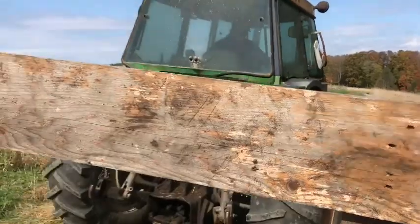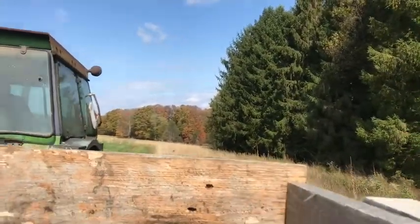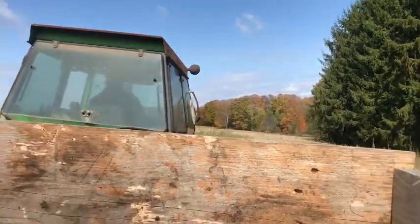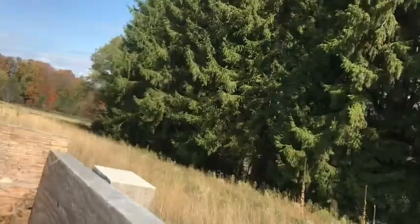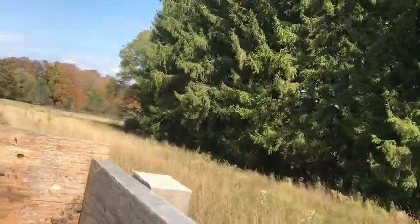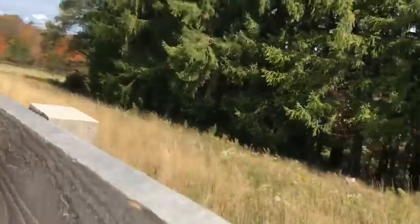Real quick, let's talk a little about the tractor. The tractor is about 34 years old, and it's our main tractor here on the farm. We use it for lots of different things. In fact, we'll show you at the end of the hayride some of the things that the tractor has been up to lately here on the farm.